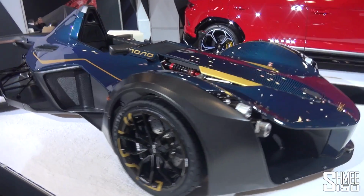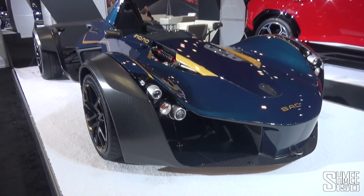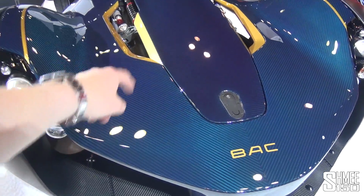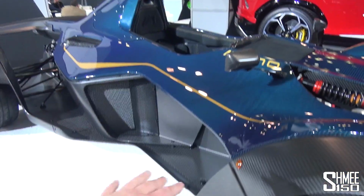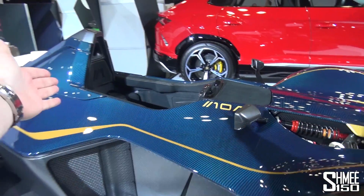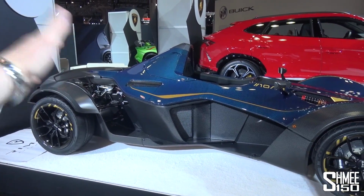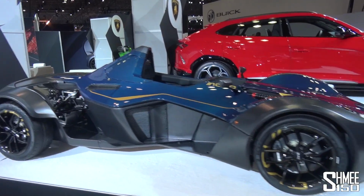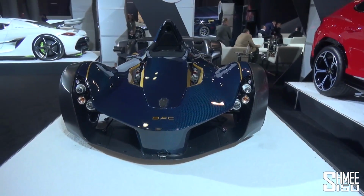Manhattan Motor Cars are the East Coast dealer for BAC, of course BAC from Liverpool in the UK, and this car, with the exposed blue carbon fibre highlighted by the gold accents and pinstripes all around it, the lower sections in the exposed satin carbon, even the wheels have some gold accents on them as well, the stitching on the inside. Of course the BAC Mono, single seat, basically the closest you can get to an open wheeler race car, but that it's road legal. You can put a number plate on that and drive it out on the road.